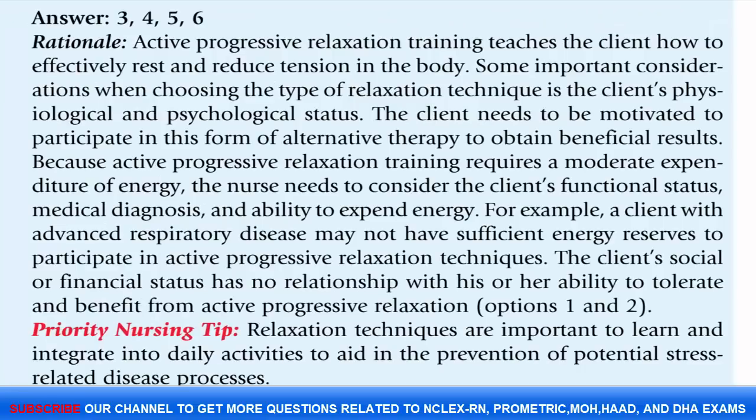Rationale. Active progressive relaxation training teaches the client how to effectively rest and reduce tension in the body. Some important considerations when choosing the type of relaxation technique are the client's physiological and psychological status. The client needs to be motivated to participate in this form of alternative therapy to obtain beneficial results. Because active progressive relaxation training requires a moderate expenditure of energy, the nurse needs to consider the client's functional status, medical diagnosis, and ability to expend energy.